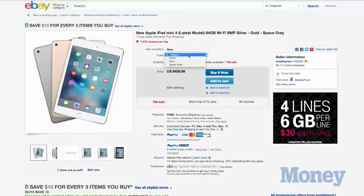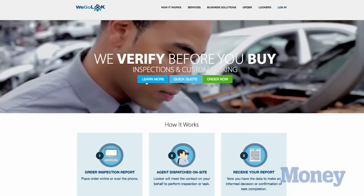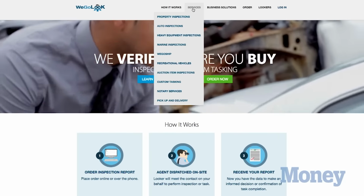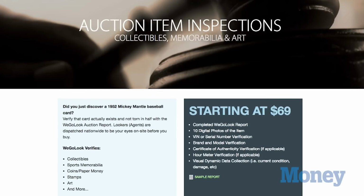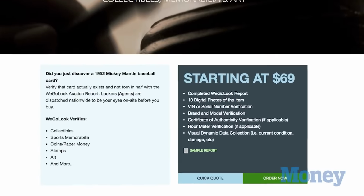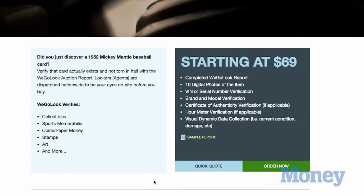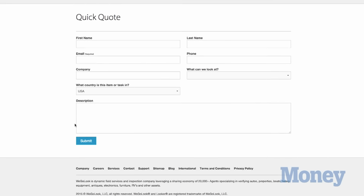If you're considering purchasing something via an auction website like eBay, check out WeGoLook, a crowdsourced inspection service that can help make sure the item you want meets your expectations. With a click of the app, one of the service's lookers will physically visit the product's owner and generate a personalized inspection report complete with photos and video.